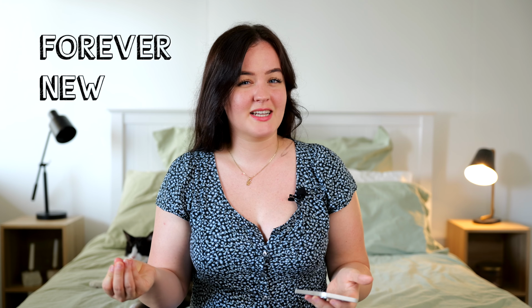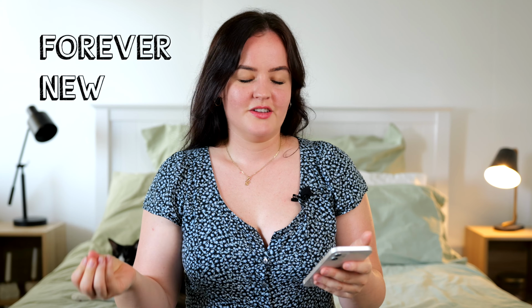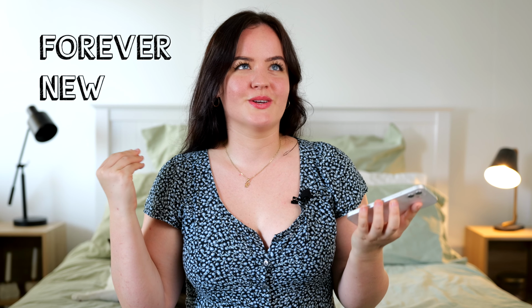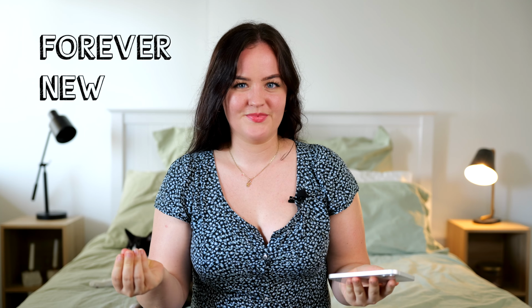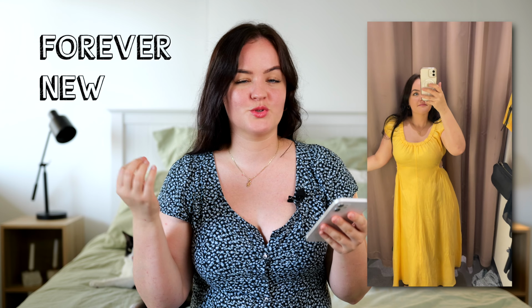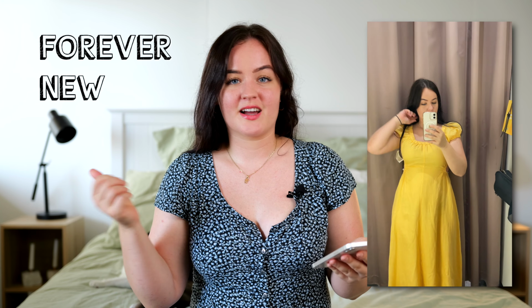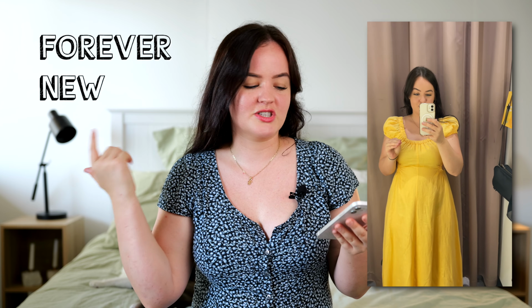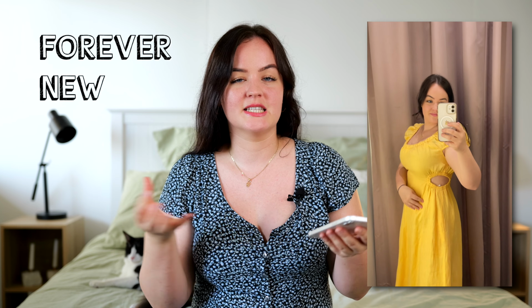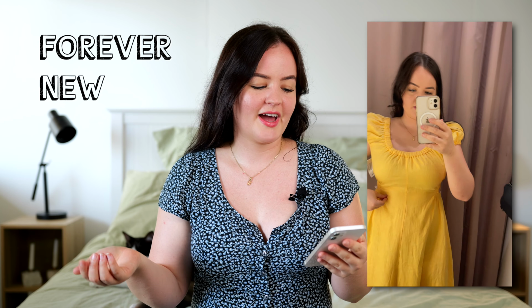So I didn't have high expectations, but I actually was pleasantly surprised by this shop. This first dress that I tried on was beautiful. You can see even just by the way that I'm looking in this dress, I am so much more confident than I was in the last few clips, because the color, the cut, just the way it fit my body, the quality, like it did feel like you were getting what you paid for with this dress. So I actually really love this.